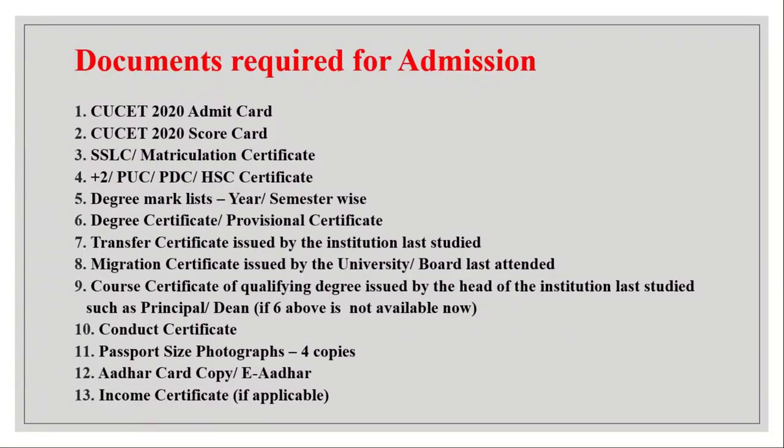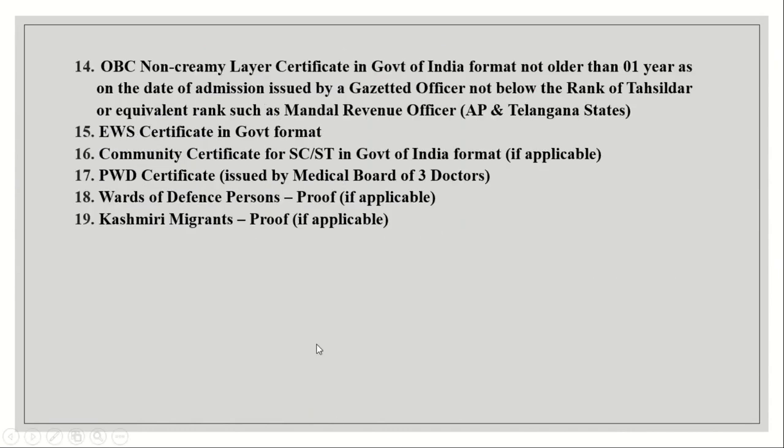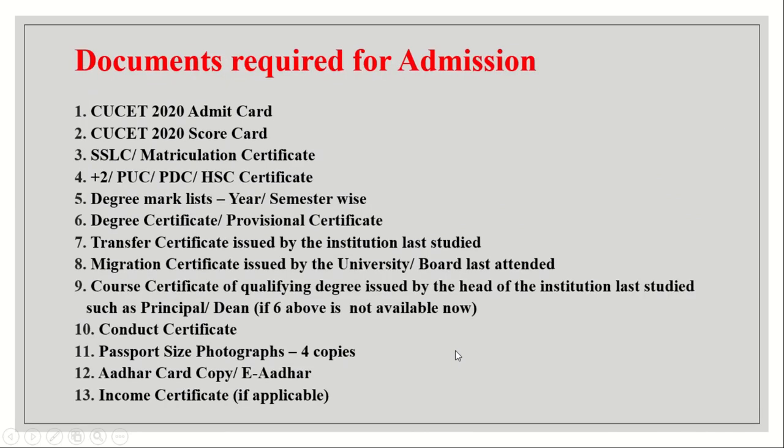So next we are going to look in detail regarding the various documents that are required for admission. There are many documents, about 19 documents are required for admission. Not all are applicable, so I'll just come to it. First, importantly, you will be needing the CUCT 2020 admit card. Please don't lose it. You must submit this admit card at the time of your admission during this counseling session.